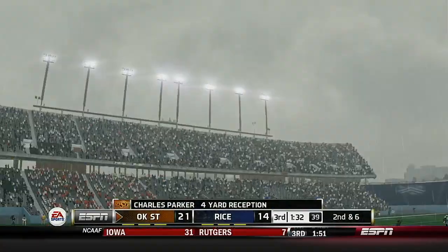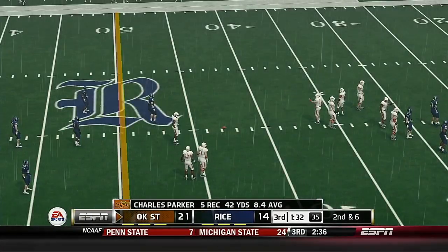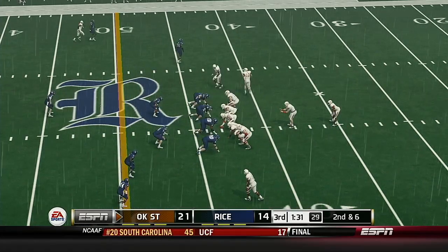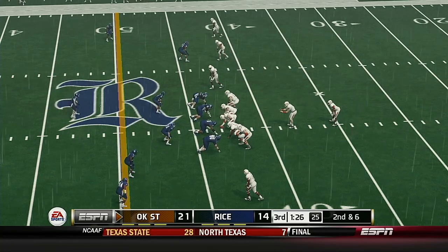He's out of bounds at the 43-yard line. Call it a gain of 4 yards. That makes it second and six. Hey, check. Mike 57.